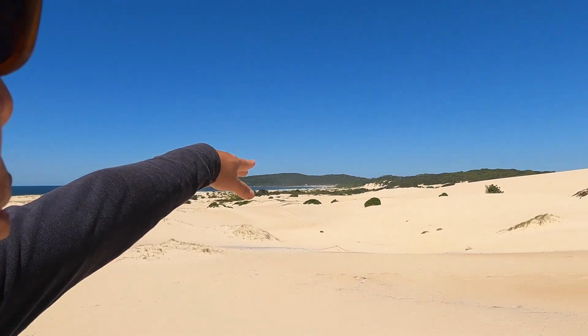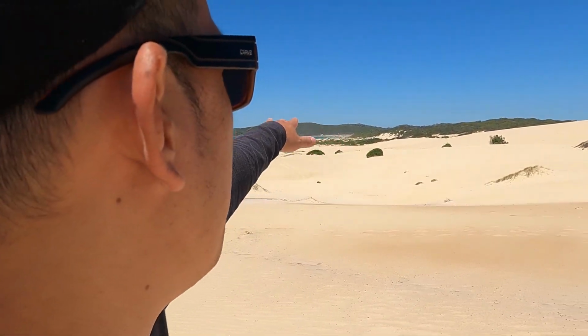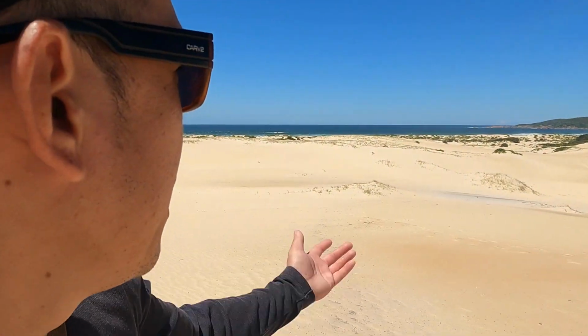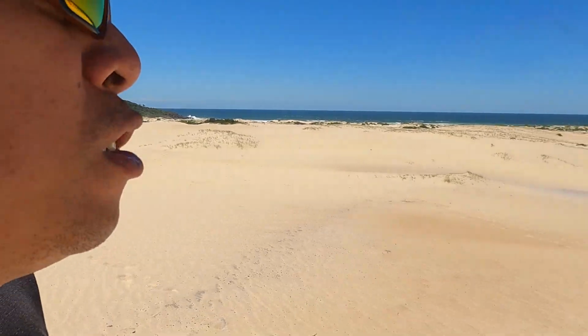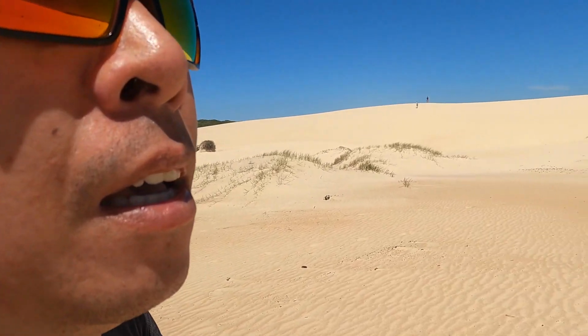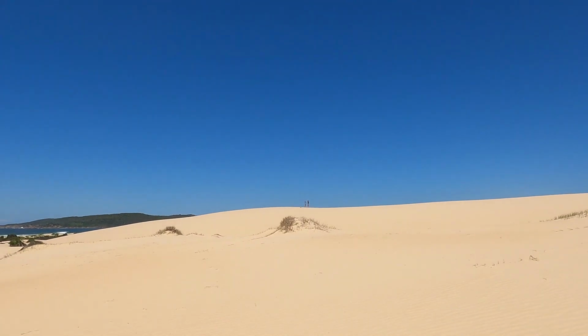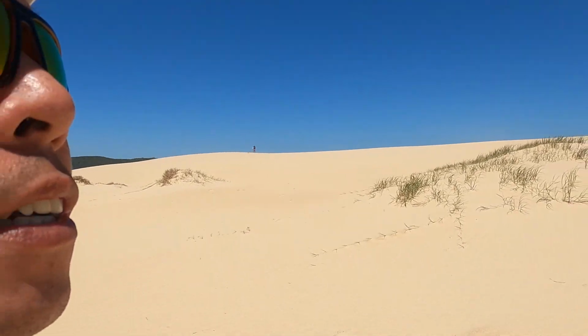And if you remember, we went to that far side. That is where 1 Mile Beach is, and it's connected with this Samurai Beach. There's nothing really much to see here in Samurai Beach. It's just a nude beach. I mean, people have the freedom to swim in there naked. Those couple are taking pictures of each other.